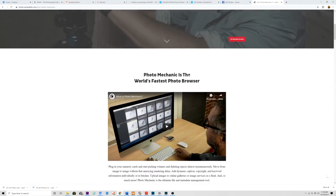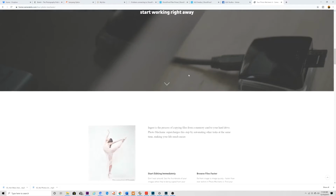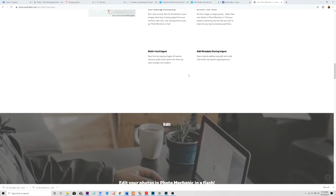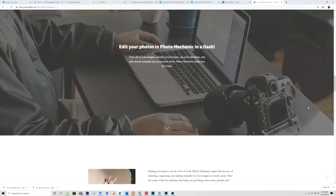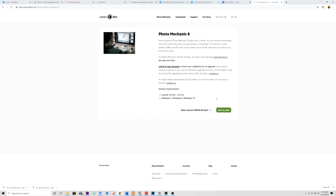Photo Mechanic is pretty much going to help you cull your images faster, because we all know that Lightroom, well, at least my Lightroom, can be slow sometimes, especially when you're dealing with raw files. It just doesn't load them fast enough. You have to sit there and wait, and it's pretty annoying. With Photo Mechanic, all those raws upload instantly. As soon as you put the photos on there, you can see all of them. You don't have to wait for anything.